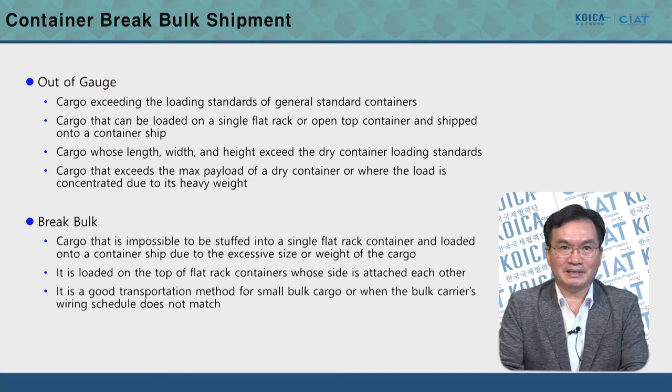This is heavyweight cargo that exceeds the max payload of a dry container where the load is concentrated. Break bulk is cargo that is not able to be loaded into a single flat rack container on a container ship due to the excessive size or weight of cargo. The cargo is loaded on top of flat rack containers attached side to side. This is a good transportation method for small bulk cargo or when the bulk carrier's sailing schedule does not fit.